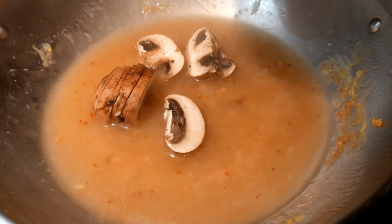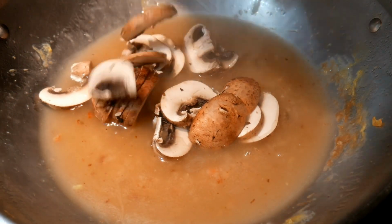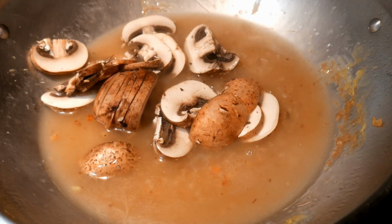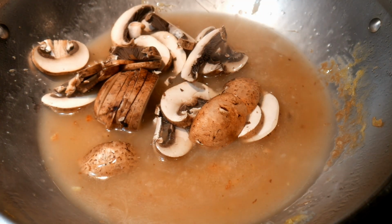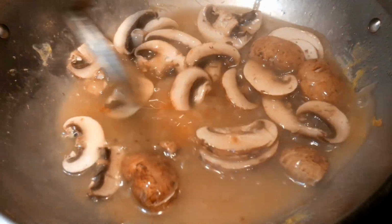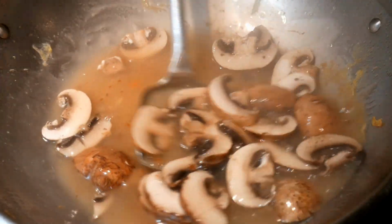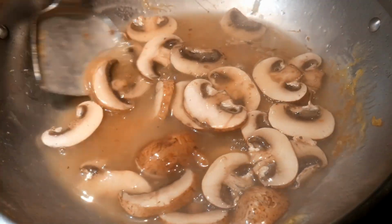So the next is that I'm going to add the mushroom to it. Now the button mushroom requires only very little time to cook. Basically what I'm doing now is making a mushroom gravy. The mushroom will give great flavor to the gravy, and at the same time, cooking the mushroom just very lightly is perfect for this purpose.